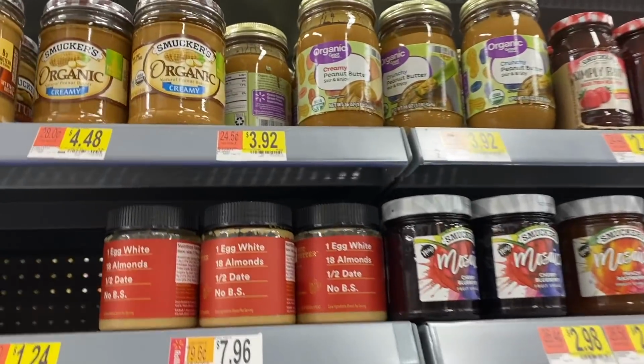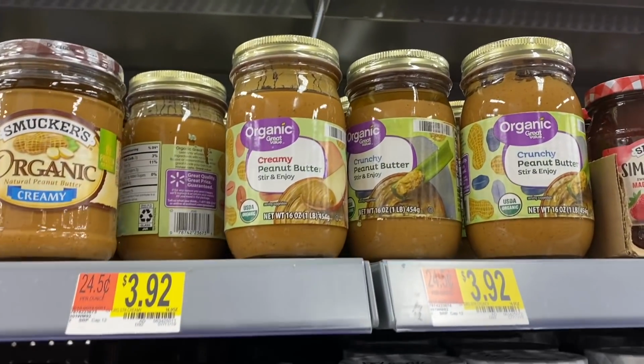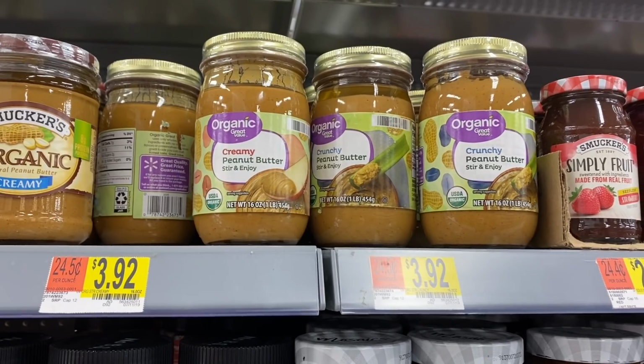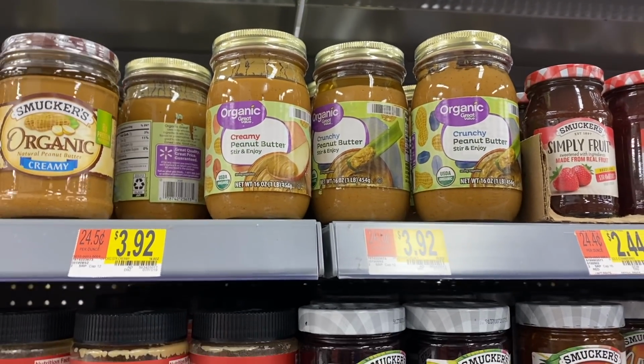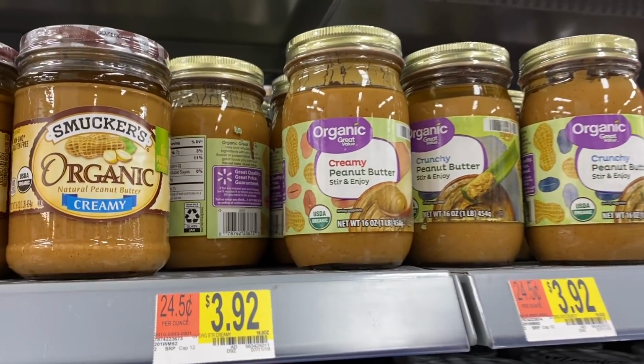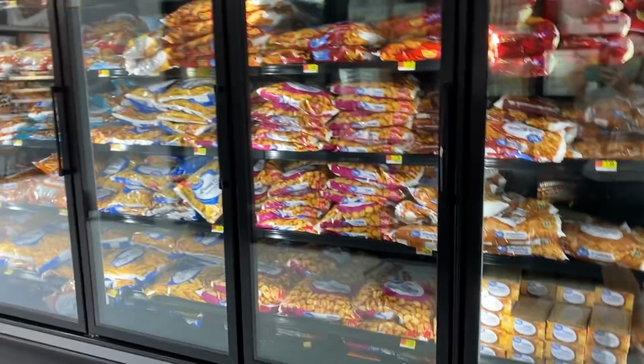My favorite organic peanut butter that I've tried, believe it or not, came from Walmart. I don't know why, but I like the taste and the texture of this organic peanut butter the best. I sometimes will buy other brands, but I do think that I like this one the best of all of the organic brands that I've tried.